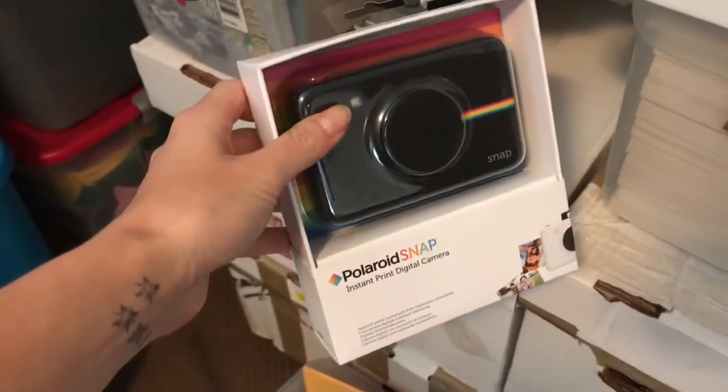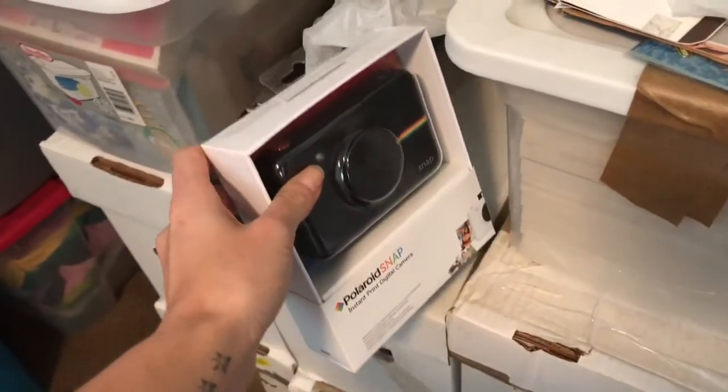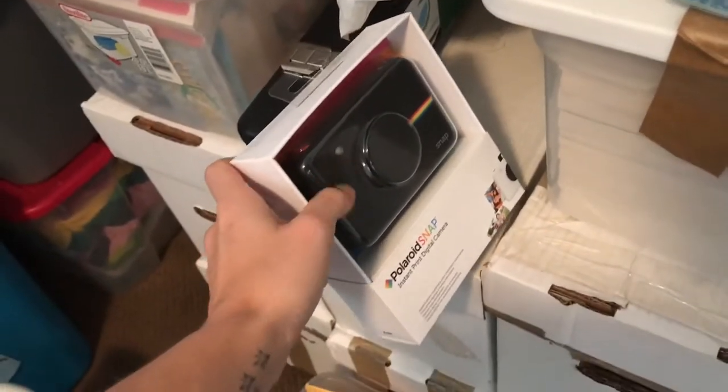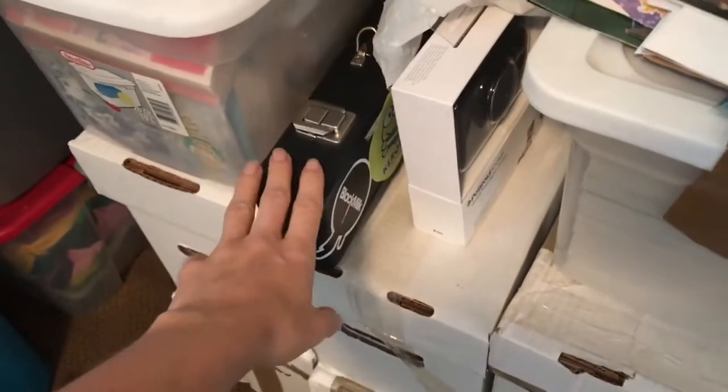An instant camera. I somehow ended up with two. I think I got one as a gift and then I bought one for myself. I can't actually find my old one since the move, so that's probably gonna stay with me. I was gonna sell it, but you know. I play flute. That's my flute.